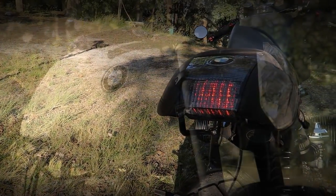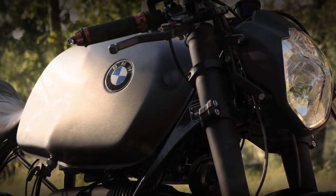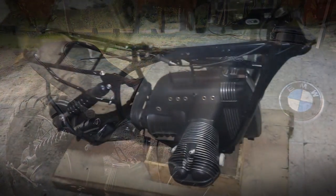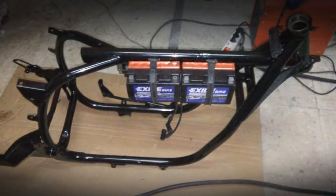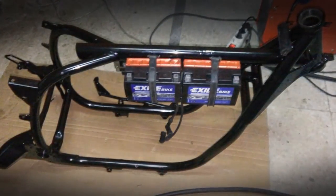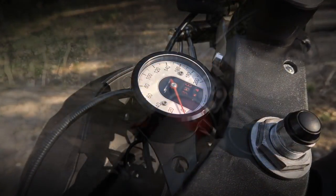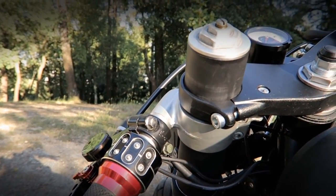Personally, I think this gas tank is one of the most beautiful for most custom BMW projects. But curiously, this was more of a technical decision, and not so much about the aesthetics. This tank was the solution to get some room for the new batteries. Speaking about the electricals, this is another amazing feature of this build. Besides the Moto Gadget speedometer and blinkers, the ignition system is definitely surprising.